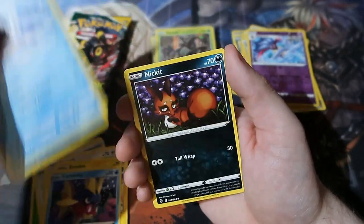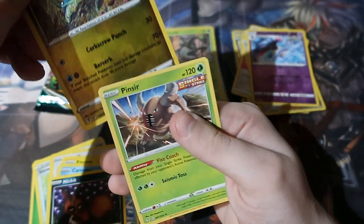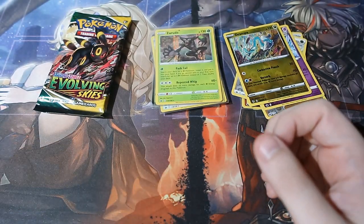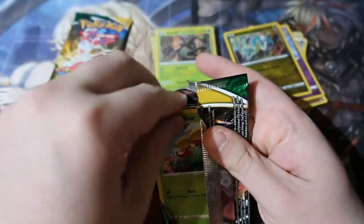Carvana, Valtrey, Nickit, Reversal Drampa, and a Pansy. That is such a weird foil looking. Weird. Second to last pack. Wow, that opened up very, very easily.